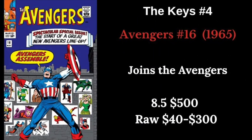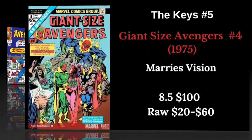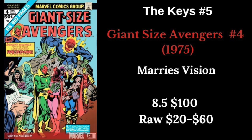She joins the Avengers in Avengers 16, and this is definitely another pretty affordable book for a Silver Age key, and she's on the cover again. Giant Size Avengers number 4 is her marriage to the Vision. Definitely, even with the show going on, still a very affordable book.